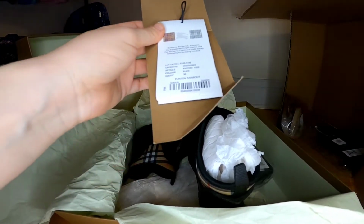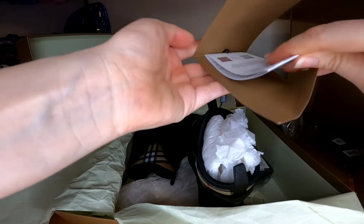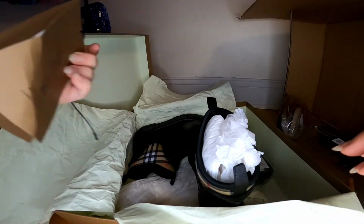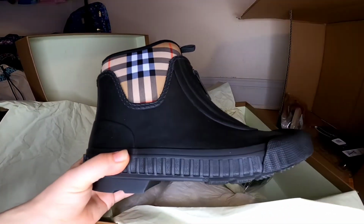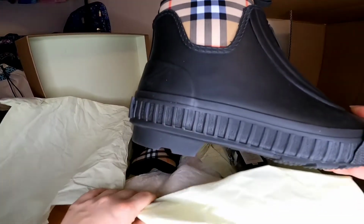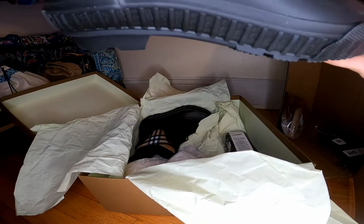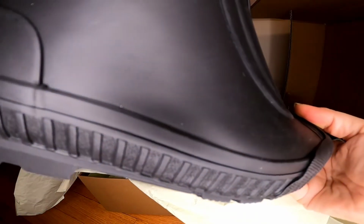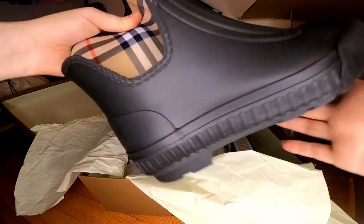Okay, so this is the tags, and it's called Flinton Rain Boot. I got them in size 36 because my US size is 6. Okay. Yeah, they smell super like rubber, like a very strong smell for some reason. I mean, it's Burberry, but it smells like it's from China. Okay, so this is size 36.